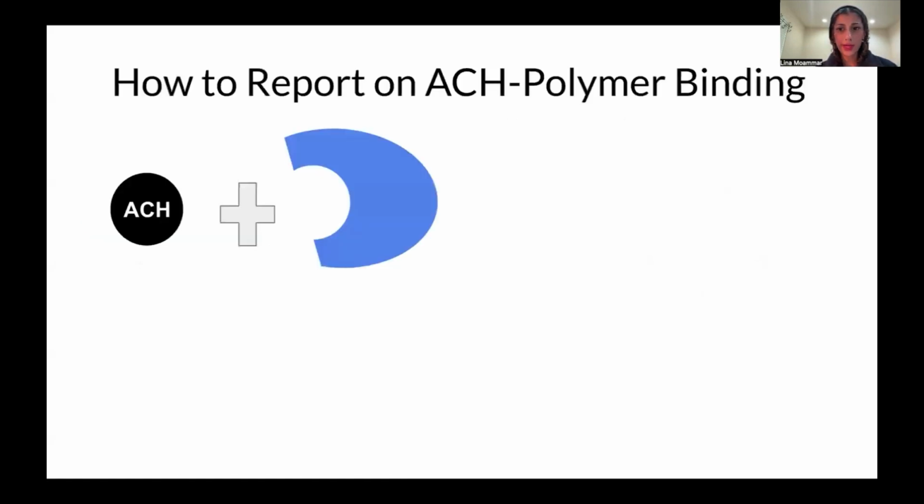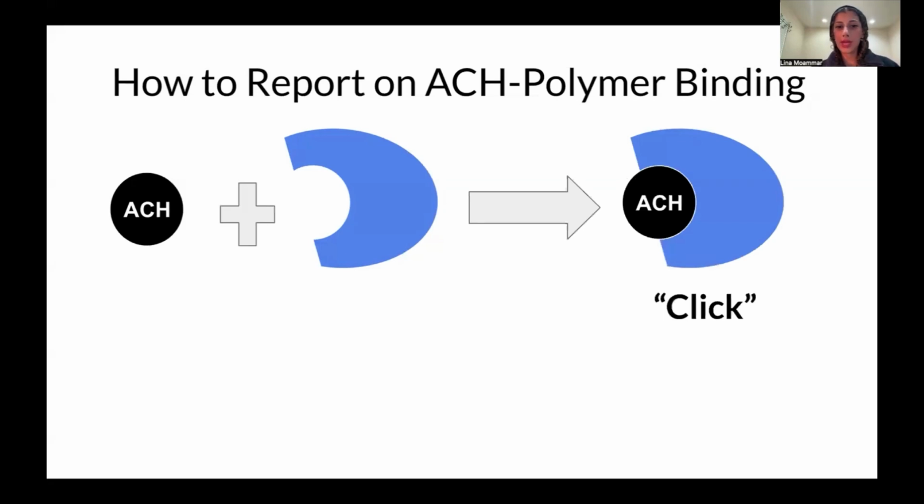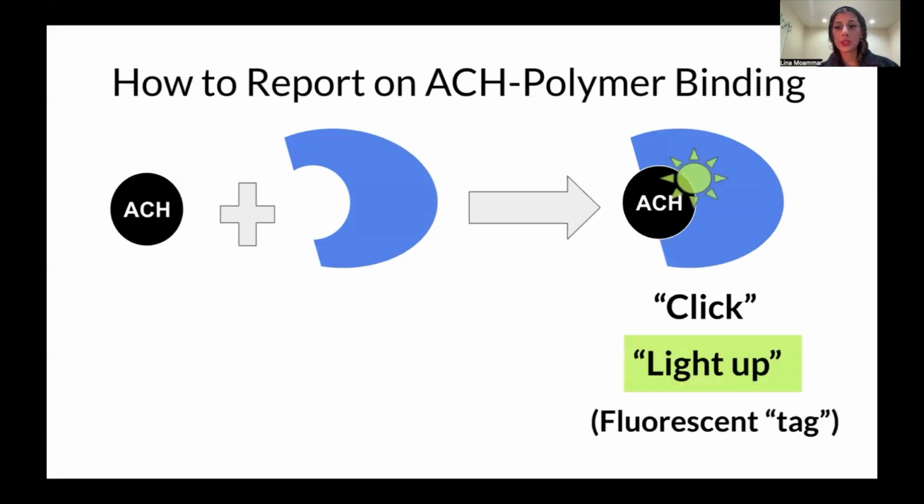So here's how we can do that. When ACH and the polymer come together, they could, I guess you could say, click in place, as this picture shows. But we can't actually use a clicking sound to report on a binding event because chemicals don't make sounds when they bind together. Instead, we could use what's called a biosensor that lights up when binding occurs.